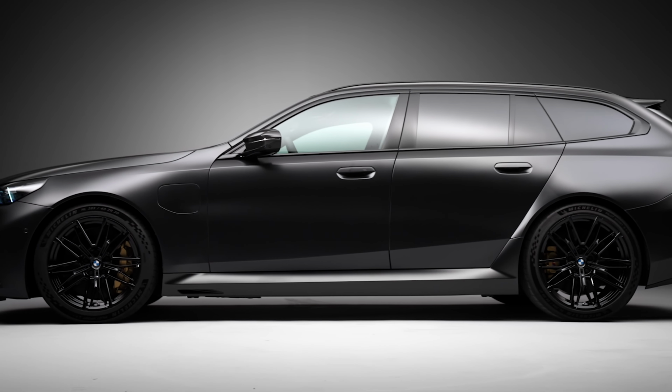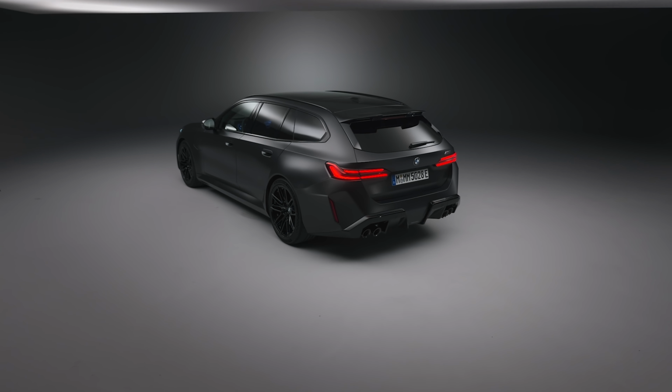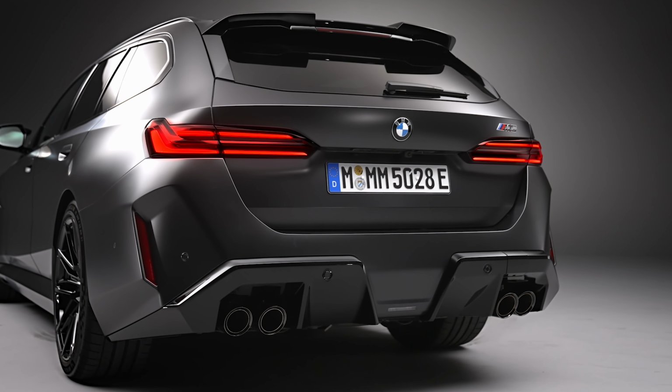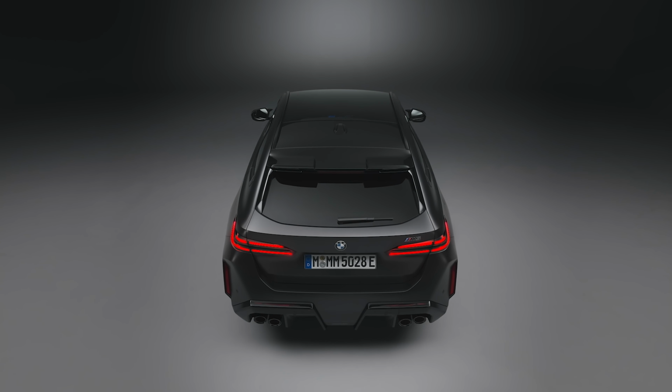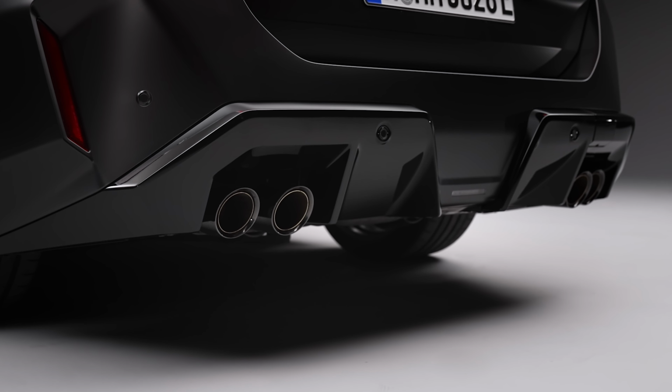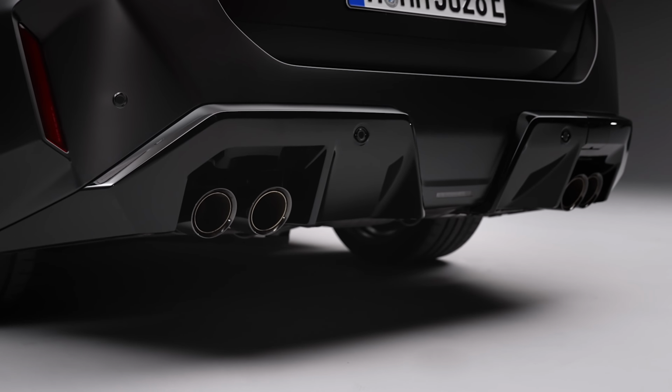The side profile is marked by flared wheel arches, strong shoulders, and a long roofline. And going over to the rear, the design emphasizes the car's width with a roof spoiler, vertical reflectors, and a two-section diffuser with twin exhaust tailpipes on both sides.